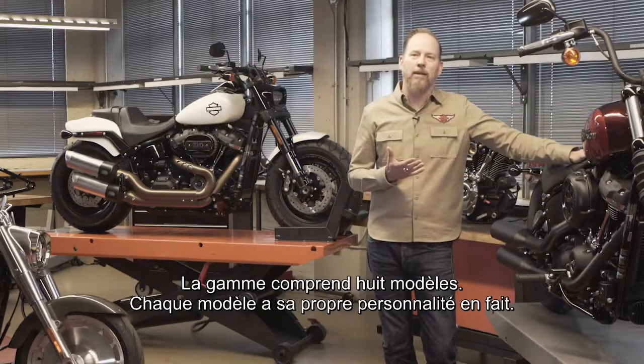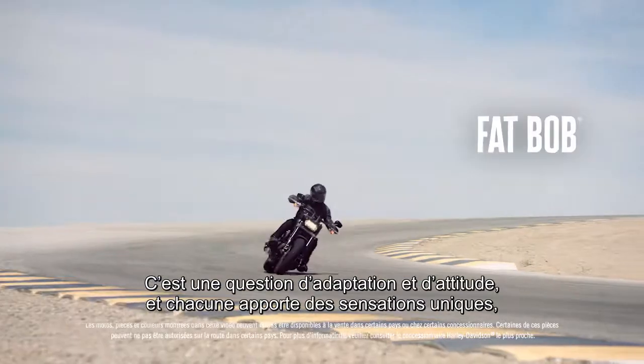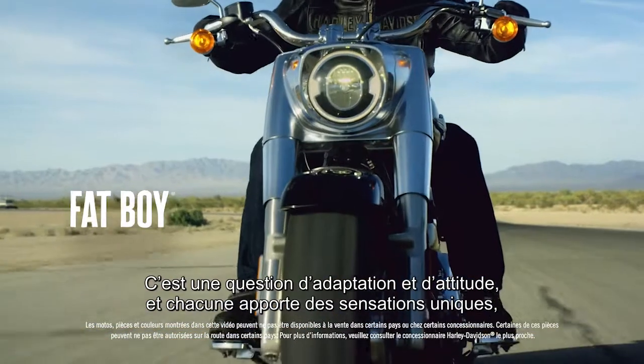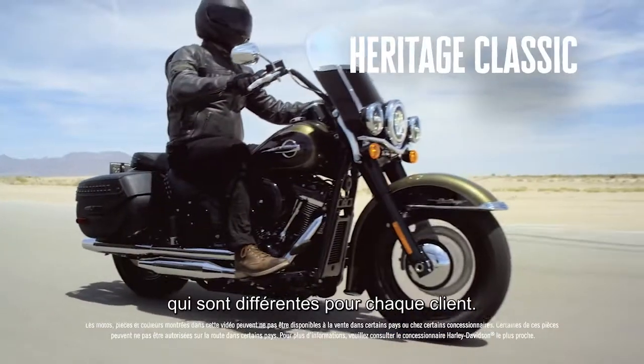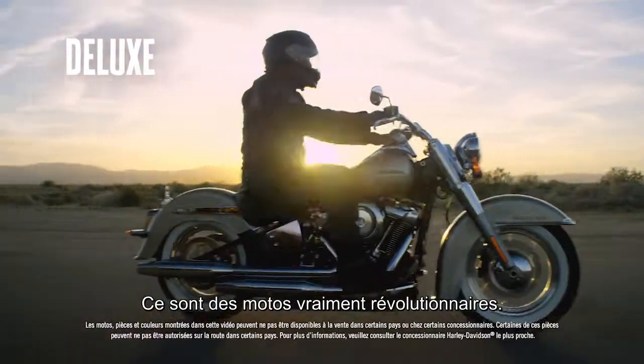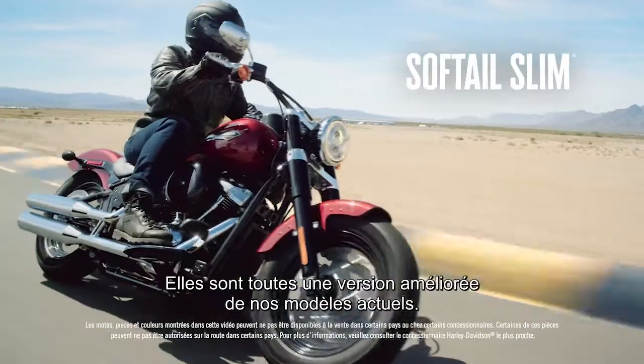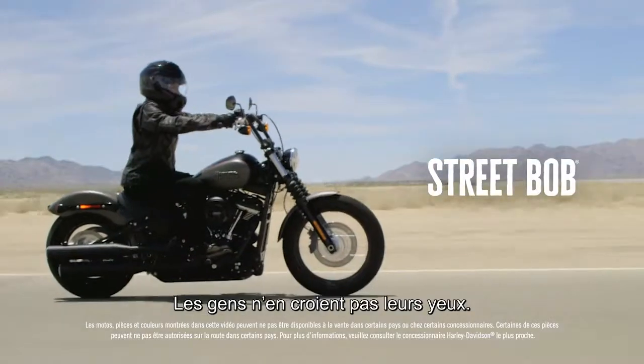So there's 8 models in the lineup. Each model has a defined personality, if you will. It's about fit, and it's about attitude, and they each have their own unique feel, and it will be different for each customer. They'll find the bike that they'll fall in love with. These are game-changing motorcycles. Everything about these motorcycles is an improvement over what our current bikes are. People's minds are blown.